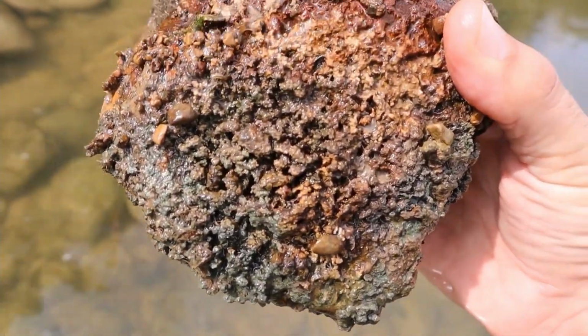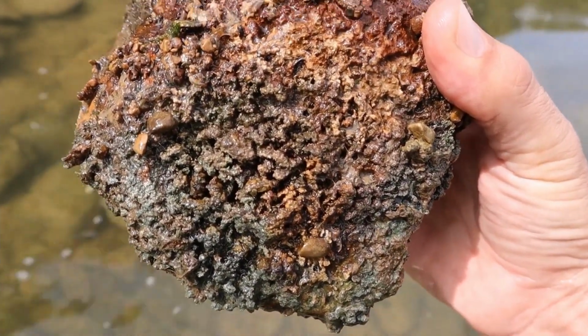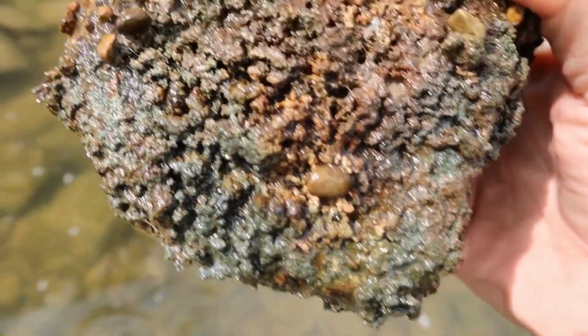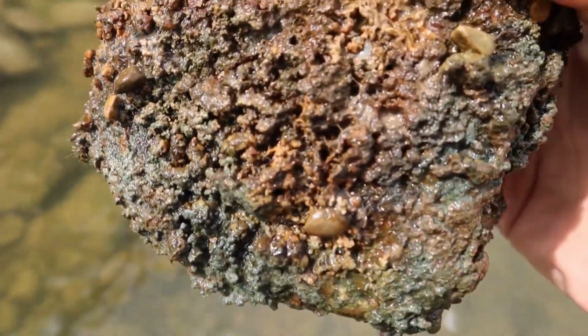Here's a pretty typical rock from the bottom of the river. If you look closely, hopefully you see a lot of things moving around, a lot of life living on and amongst the rock.